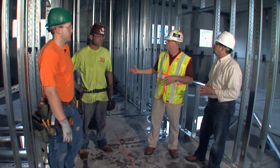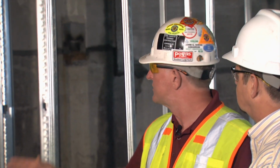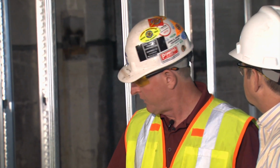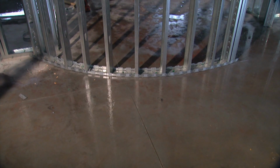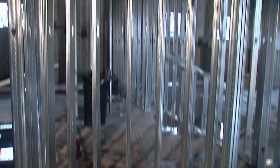We've come through with more or less the generic framing. We set our studs, framed in the openings, and now that we have the majority of that work done, we're going to focus in on some of the more detailed areas of the build-out. We've got some radius walls that we're building here. Billy will talk us through the process of how we're going to put this together.